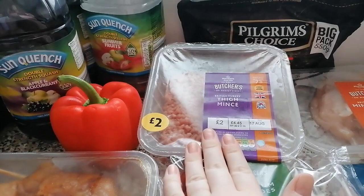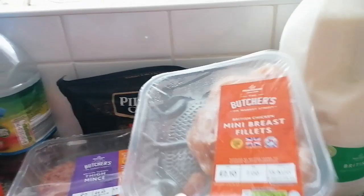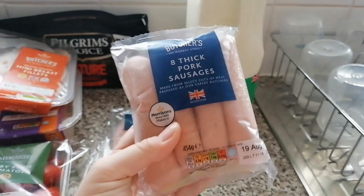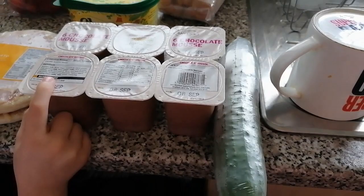Pepper. We have some butcher's thigh mince, which is turkey. And we have some baby plum tomatoes. Over the back we have some cheese. We have some mini breast fillets, some ham, butter, eight thick pork sausages. So we have some milk, two mini pizzas, cheese and tomato. We have some chocolate mousse, six of them. And then we have a cucumber.